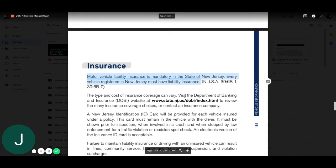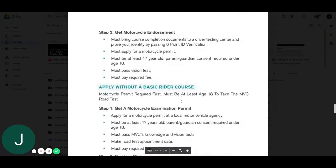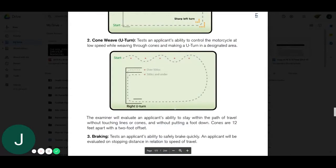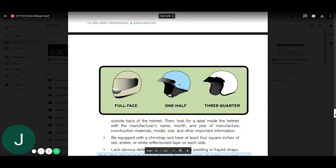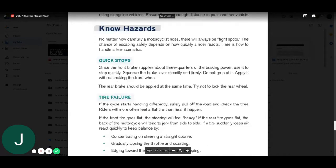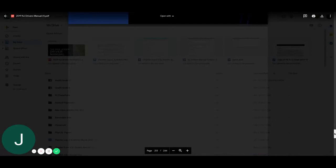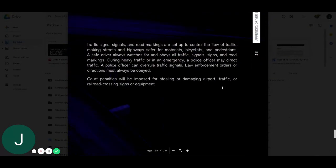Just remember that the rest of this book is your motorcycle manual. You're not tested on anything having to do with motorcycles. So we're just going to skip right to the appendix, which is completely in the back of the book, and is an actual review of chapter 2. As you read through this appendix, all of the things under driver safety should make sense and be common sense for you at this point.